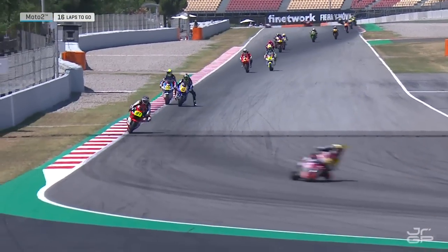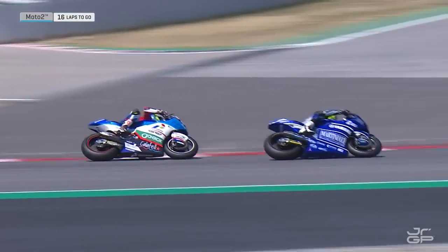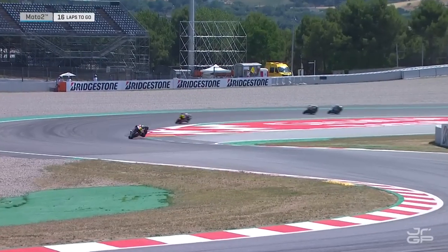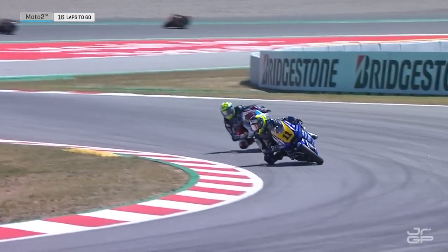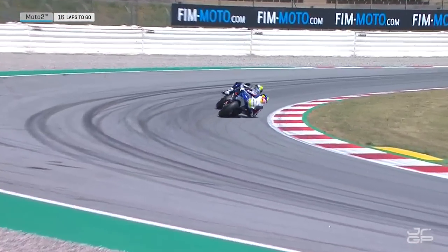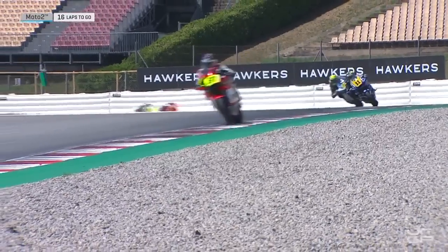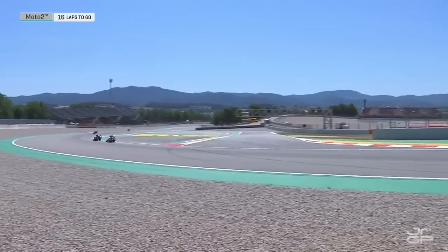Down into turn 10 we go, and that's Alex Skrieg going up the inside of Alex Toledo. Alex Skrieg, remember, 2nd in the championship coming into this race, and you can see his title rivals 30 points clear of him already, clearing off into the distance, or at least trying to. But Senna Aegis has got to 2nd place, and he's immediately got his head down. He's cleared these 2 riders here. The gap down to 1.2 seconds.